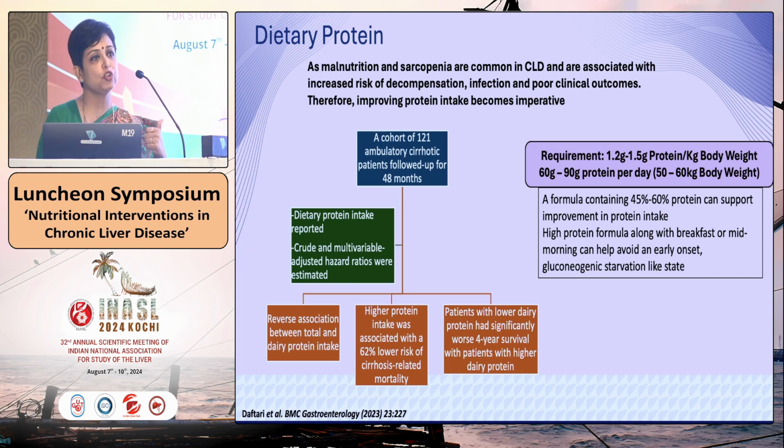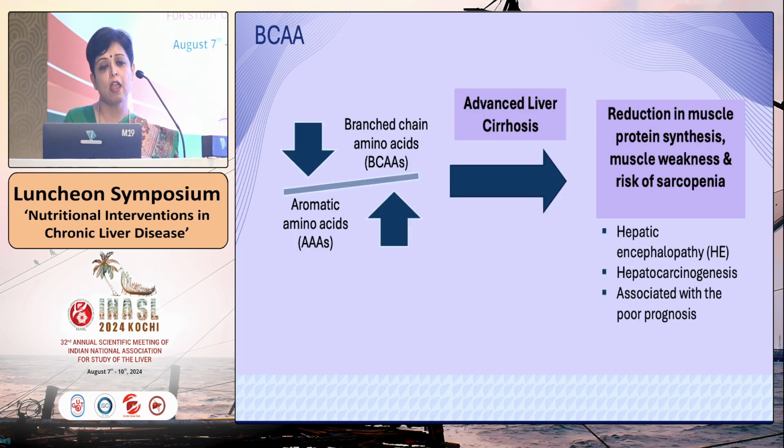When we know that breakfast rich in protein is beneficial, and we look at a typical Indian breakfast, it's quite high in carbs, and the patient already has anorexia. So a small quantity of concentrated protein feed along with breakfast would also help. A formula could be used for such patients to improve the protein in the breakfast.